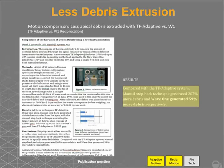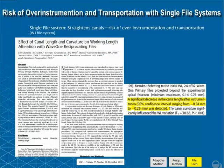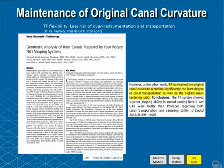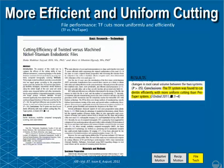We want to maintain the original canal anatomy, and the science shows that the TF adaptive does just that. Less risk of over-instrumentation and transportation. It maintains the original canal curvature. It's more efficient and cuts along the root canal wall more uniformly. So, let's take a look at the TF adaptive.